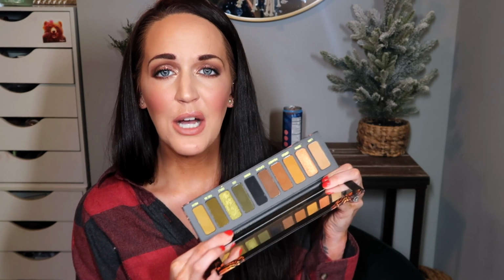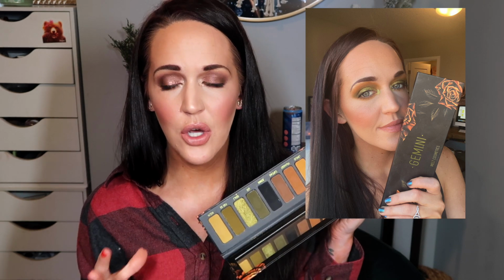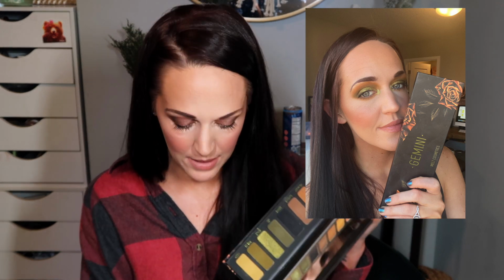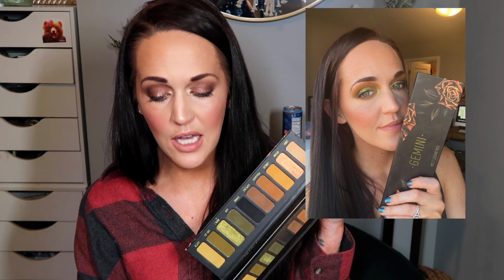The look that I created with the Melt Gemini, I was kind of obsessed with. I always get nervous reaching into the Melt Gemini because they are grungier tones and I am not the most confident in my blending skills. You guys will see there are some days that I definitely could have blended a little bit better, but I absolutely love the way that this green look turned out.